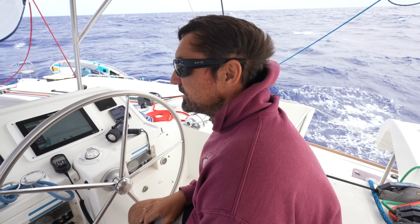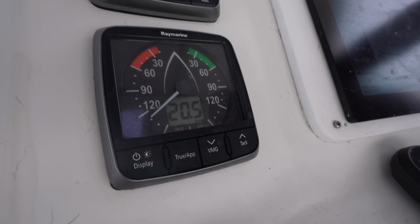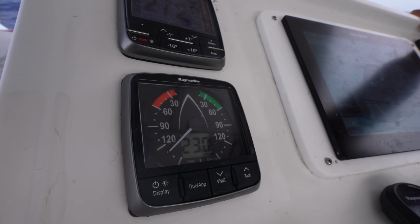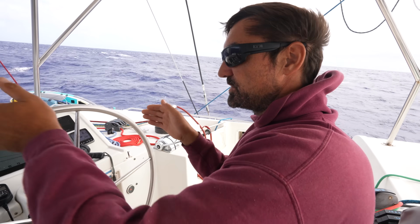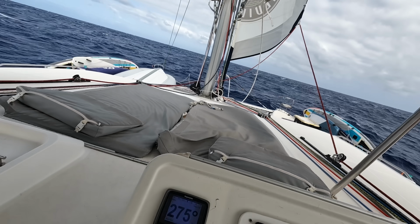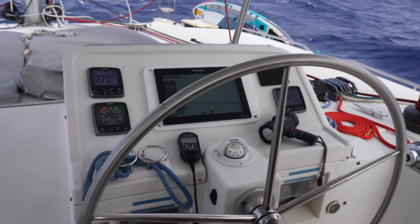Last night was atrocious. The boat's motion is so twisty. We're going from like 120 to say 170, and the boat was just really screwing. So we have autopilot in high performance now, trying to keep the boat straight, and it's really working hard.